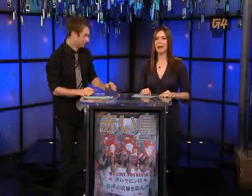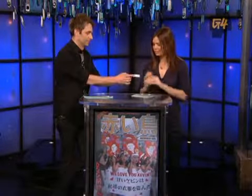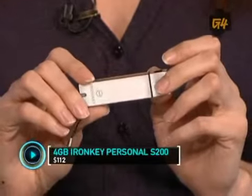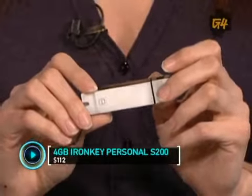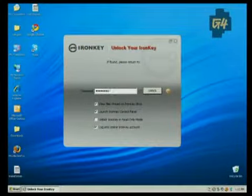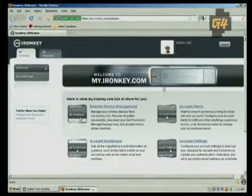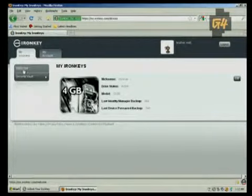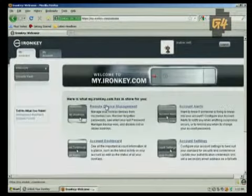Our second is the 4GB Ironkey Personal S200. There it is. This one's fancy. Ironkey says it's the world's most secure thumb drive because of the cryptographic chip that provides 256-bit encryption. So, how exactly do they implement this security? I would like to tell you that, Veronica Belmont. They've got built-in software, which is insanely easy to use, so it automatically prompts you for the password to unlock it. And it has its own Firefox browser, so you can surf straight from the drive, no matter where you are.